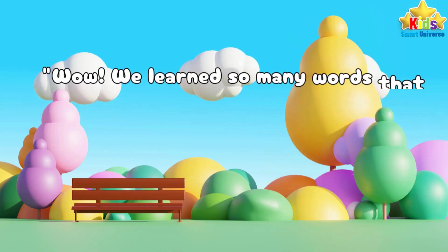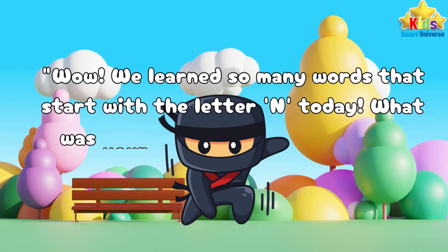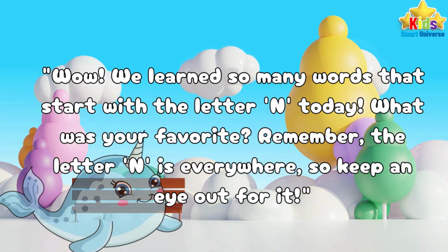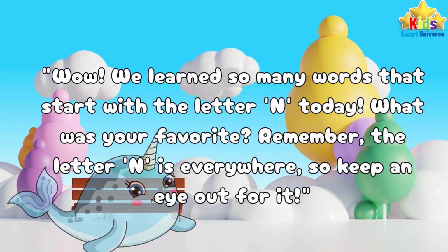Wow, we learned so many words that start with the letter N today. What was your favorite? Remember, the letter N is everywhere, so keep an eye out for it.